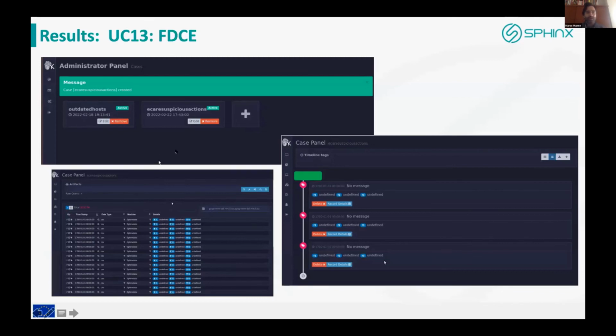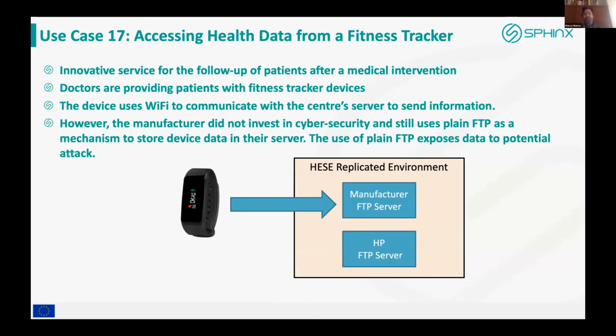In terms of forensics, we were also able to integrate with the forensics tools. So we have e-care suspicious actions as one of the threads that were created. We're able to import the data relative to the attack, and even to create a timeline, a sequence of events, to know what was happening over time. Very interesting to analyze. And all this can then be exported to a file, an evidence set, which can be used, as I said, for criminal charges, further investigation, and so on. Okay, so this was for e-care.